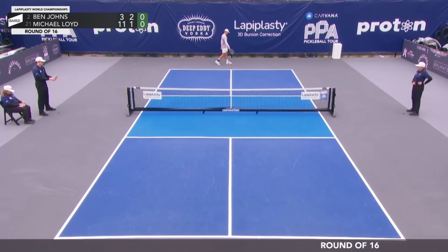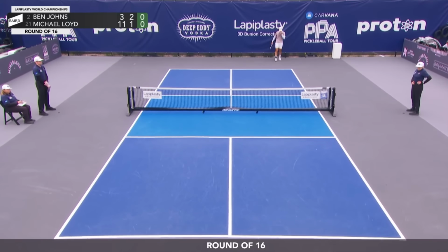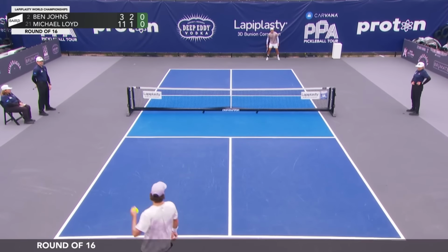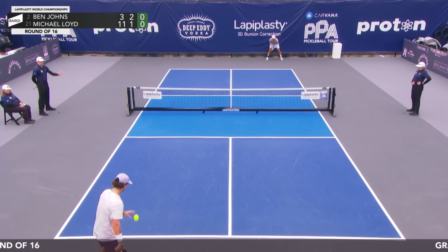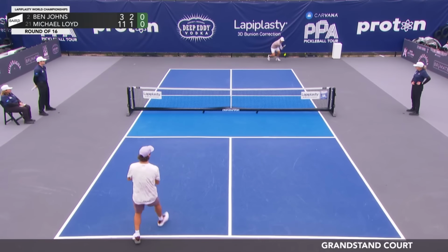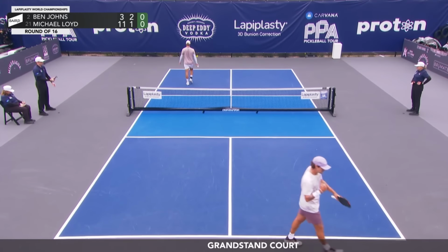Let's go. Just nice pressure there from Loyd. And it is interesting you talk about coming into net off the return. I feel like sometimes, especially in the men's game this year, we've seen that some players come straight in from that strategy. Right. Which is really interesting to see because the game is getting faster, so you would kind of assume you want to be in the kitchen.